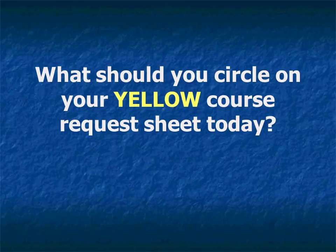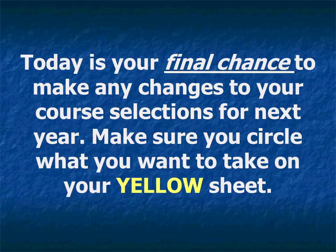What should you circle on your yellow course request sheet today? The answer to this question is simple. Whatever 6 classes you want in your schedule next school year. Again, reading through course descriptions, talking with your teachers and parents are all strongly recommended to ensure you get the schedule that you desire. Blindly circling classes now to just get it turned in to your teacher results in you getting those classes on your schedule. This also applies to what you put down for your alternate class choices on the back of the sheet. Please be purposeful in your selections.